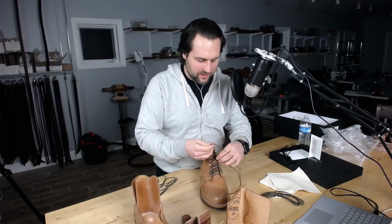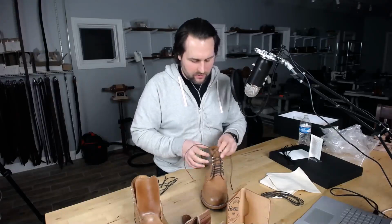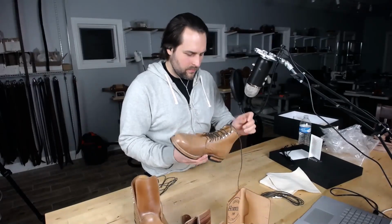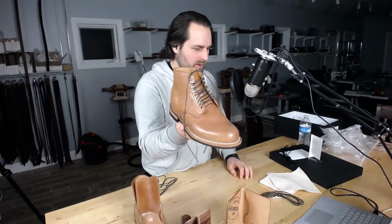I don't know why I'm lacing these all the way. Looks kind of dumb like that. I think that's cool. I'm excited to try these on. They look pretty sleek.